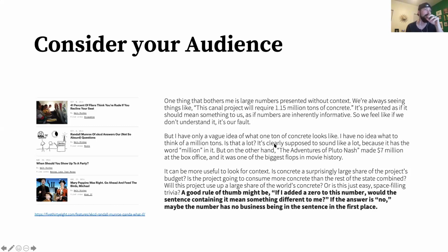Is that a lot? It's clearly supposed to sound like a lot because it has the word million in it. But on the other hand, The Adventures of Pluto Nash made 7 million at the box office, and it was one of the biggest flops in movie history. It can be more useful to look for context. Is concrete a surprisingly large share of the project's budget? Is the project going to consume more concrete than the rest of the state combined? Will the project use up a large share of the world's concrete? Or is this just easy space-filling trivia?"